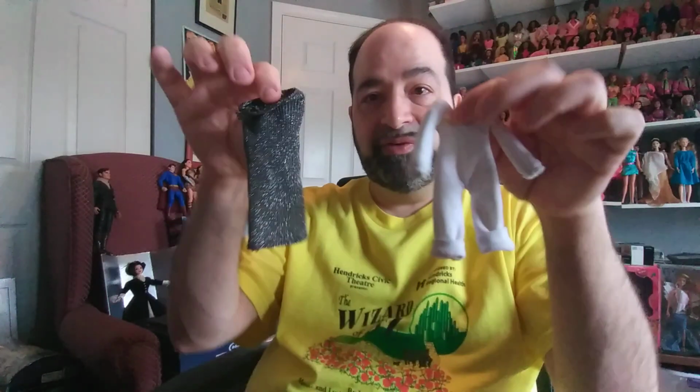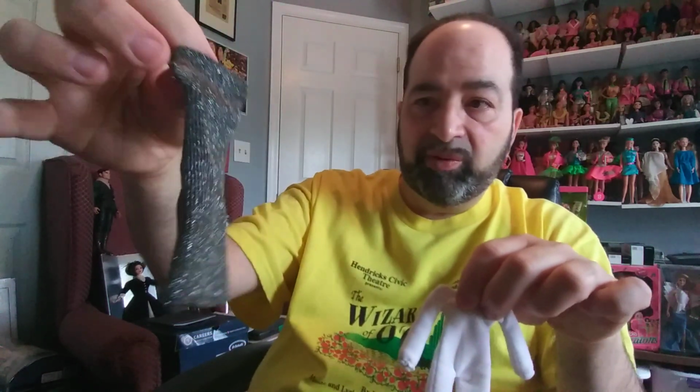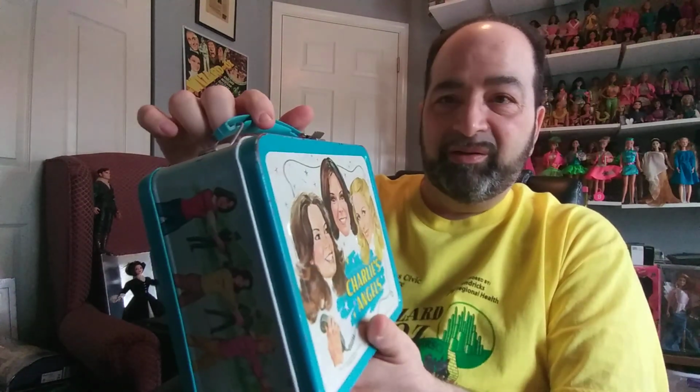Okay. Now, by the way, I looked for the extra Hasbro outfits that I know I have somewhere, and I couldn't find them. I only found these two, an extra jumpsuit for Jill, and then I believe this is one of their outfits, but I'm not 100% sure. So I'm not sure where the rest of them got to. Now, to finish up today, I want to show you one other thing that I've had for quite a while, and that is this Charlie's Angels lunchbox. Now, it was not mine originally, but I got it much later on eBay.